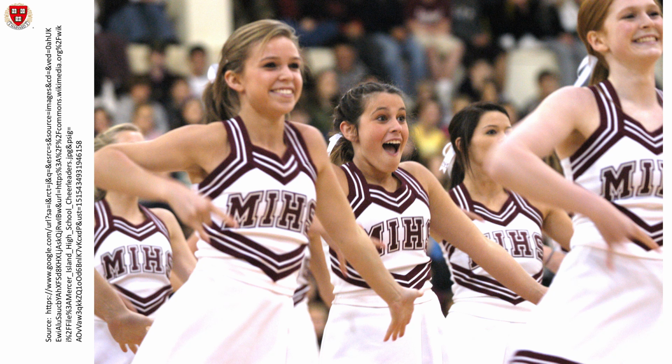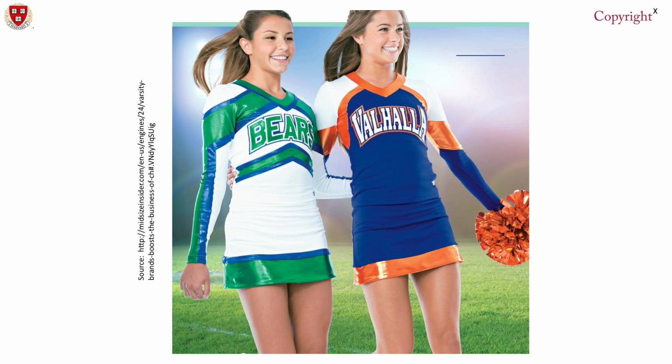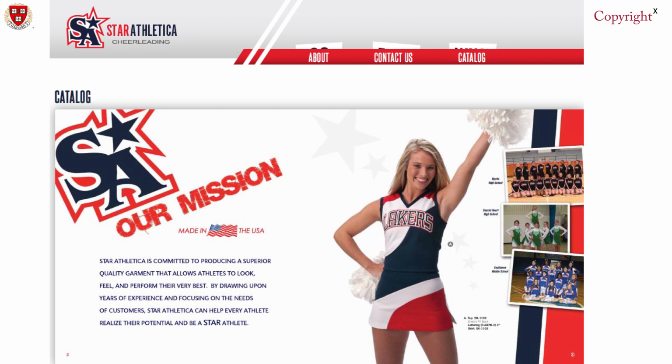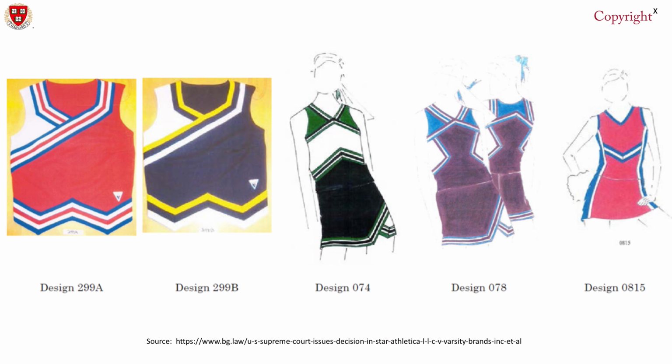The Varsity Brands Company designs, manufactures, and sells cheerleading uniforms. Two of their products are shown in this photo. Varsity has applied for and been granted copyright registrations on many of their designs. The drawings submitted in conjunction with 5 of those registrations are shown on this slide. The Star Athletica company also manufactures and sells cheerleading uniforms. Allegedly, Star produced and sold uniforms that incorporated these 5 of Varsity's designs. Varsity brought suit for copyright infringement.